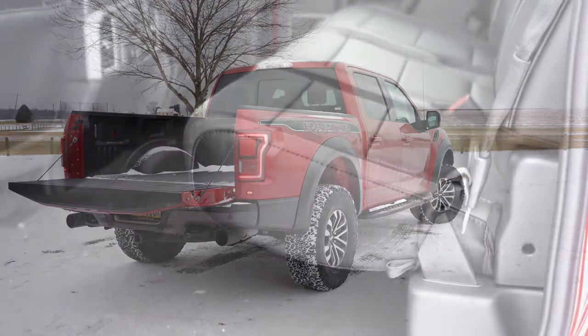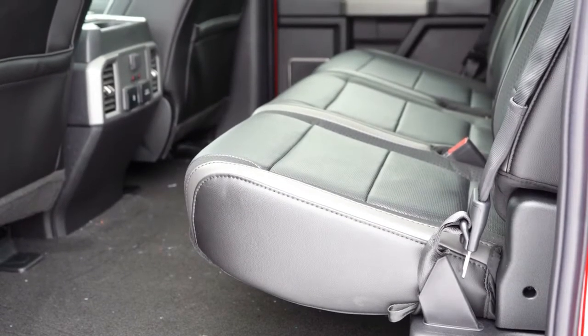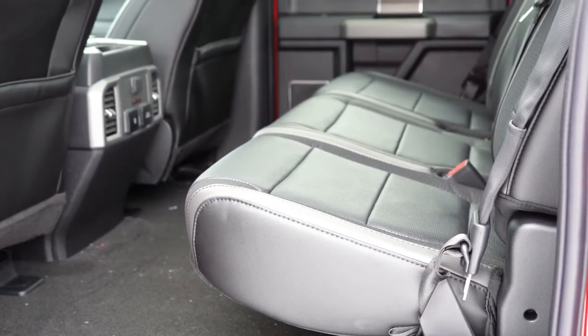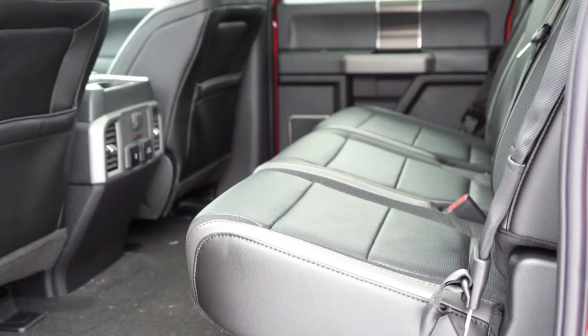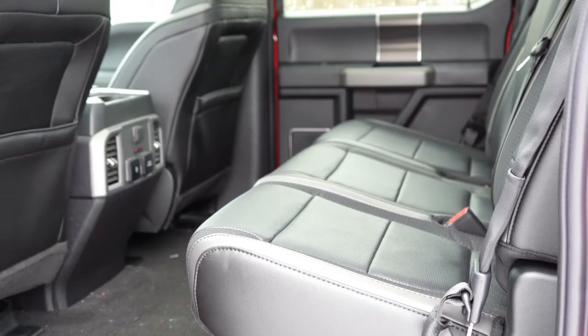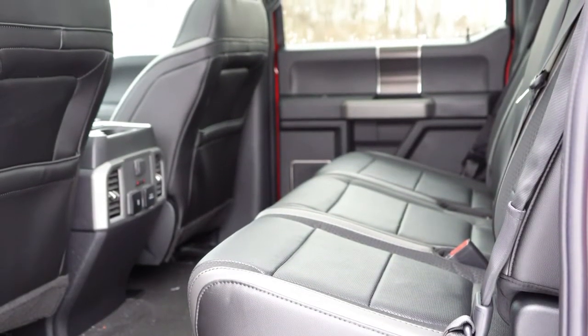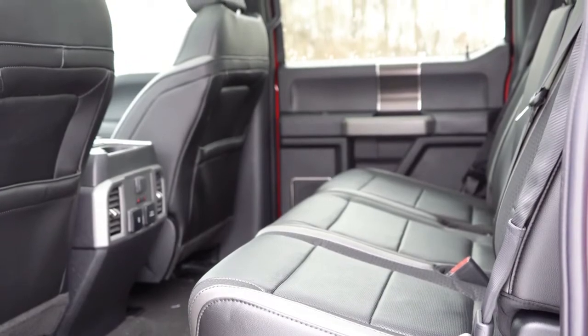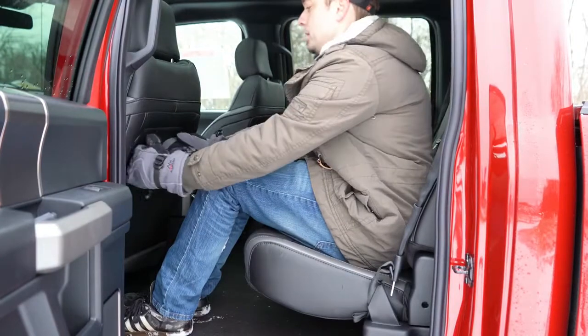But making our way to the rear legroom, that's going to come in at 33.5 inches for the Super Cab. However, if you go with the Super Crew Cab that you're looking at right now, that comes in at 43.6 inches. That's probably the most rear legroom that's available out there on the market, really, in any vehicle right now. It's absolutely amazing, even luxury vehicles. For reference, I'm an even 6 feet tall. This is how much space I have back there, a ton of it.